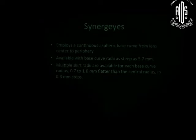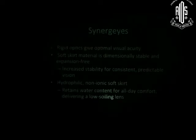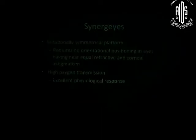So these employ a continuous aspheric base curve from the lens center to the periphery of the lens, and they are available in various base curves, and also their vaults can be changed. The most important thing is that the rigid optics in the central part really provide good optical visual acuity, compared to a soft lens, which will not provide as good visual acuity as any hard lens. But among other advantages, the soft skirt improves the comfort of these lenses and also increases the stability of the lens over a period of time, and you get a good hydrophilic non-ionic soft skirt, which also decreases the irritation in most of these cases.